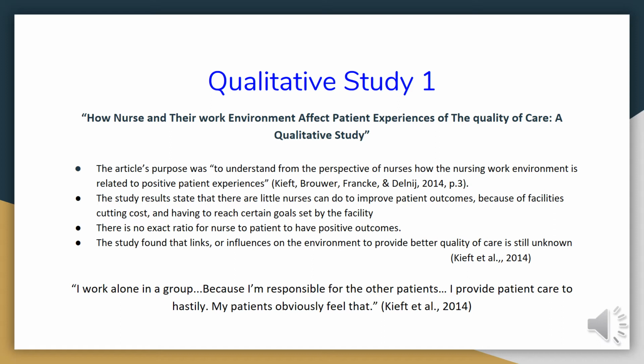Researchers know that nursing care and the environment are linked from past research. However, the specific variables of how have not been found. According to the limitations section of the study, the author noted that the patient's views were not discussed in the study. Therefore, further research should be done to understand the patient's thoughts of their care.